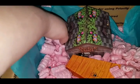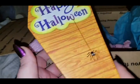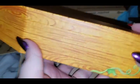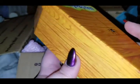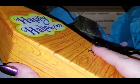Should we do the big box or should we do the coffin box? I think we should do the coffin box. Move the peanuts out of the way so I can get them out. Okay, got them out. Look how cool this is. Happy Halloween. Look at this box. It's a coffin. And it's hard, too. It's not going to fall apart on me. That's awesome. I cannot wait to decorate the new home with all this stuff.